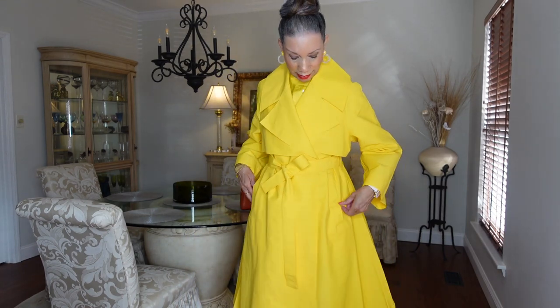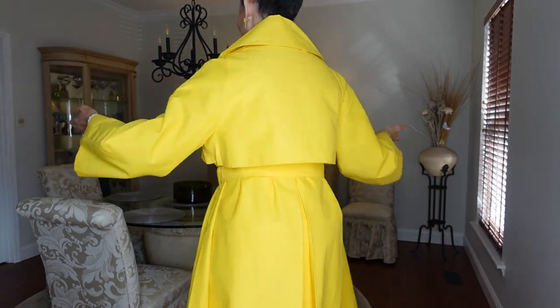It's like a trench coat. It's water repellent, it says. But look at the color. Luscious, luscious, golden daffodil yellow. I put on a little daffodil earrings, some old Ann Taylor earrings. But look at this. Look at this.